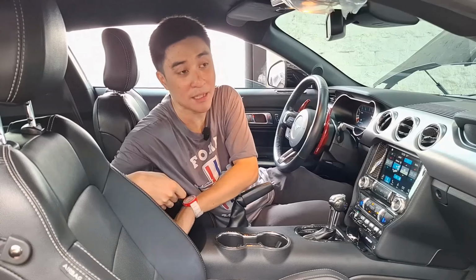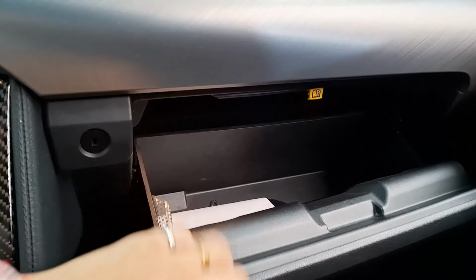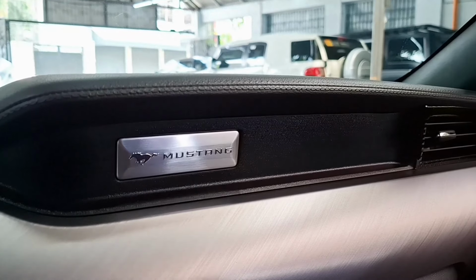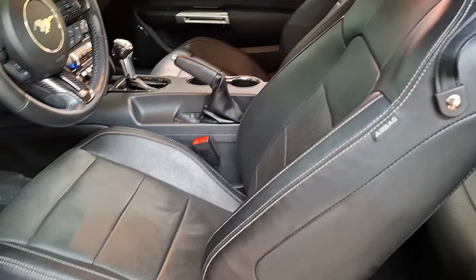And actually, the space is pretty decent. What's not so decent, though, being honest, is this glove box. It's kind of small, but hey, at least there still is one. The Mustang emblem here on the dashboard is much different now than the current ones. Seats here, it's all leather still. I mean, they look old, however, it still gets the job done.